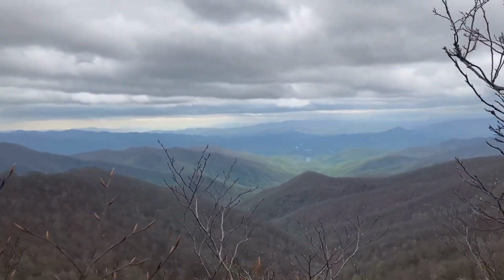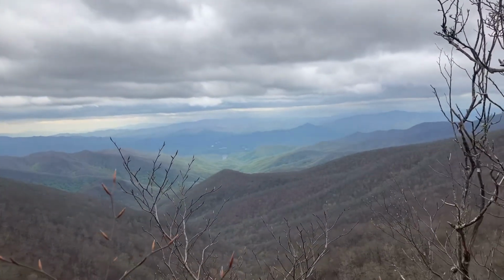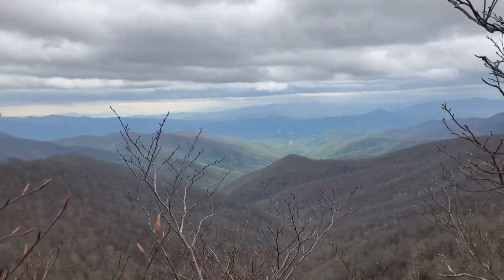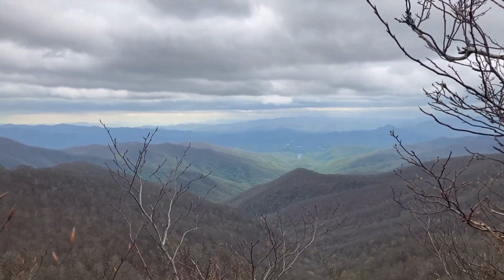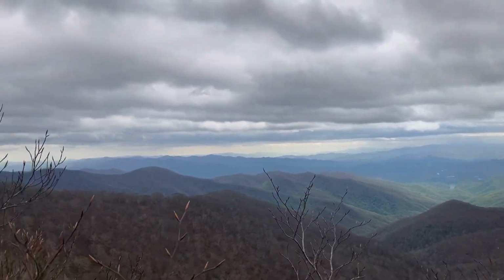So many mountains. You can see Fontana Lake over there. Is that it? Yeah, that's it. Actually, I don't know. It's a pretty big lake. It kind of snakes around.